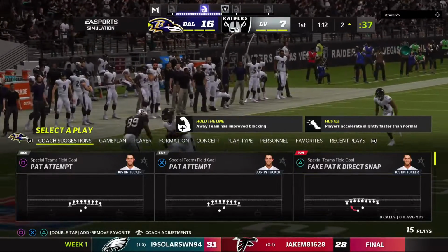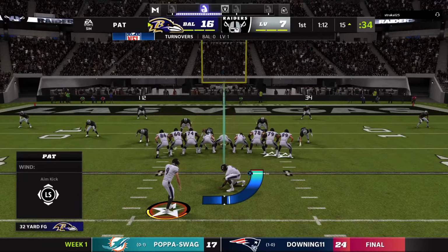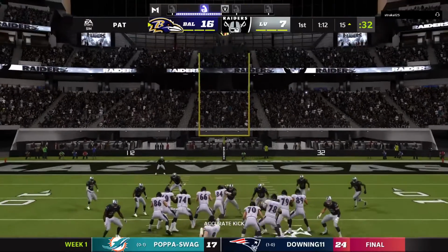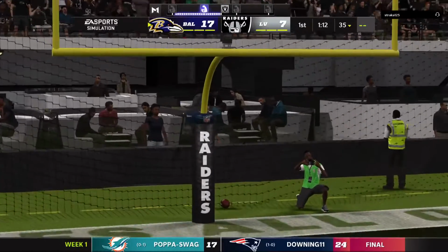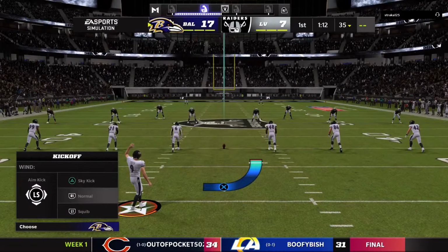So how about that? You draft him in the first round back in April, hoping he'll make some plays for you. And now look at this. Instant dividends. A pick 6 in his very first NFL game. Put that ball on the mantle at home, young man. Tucker able to connect on the extra point, and his guys will take a 10-point lead.